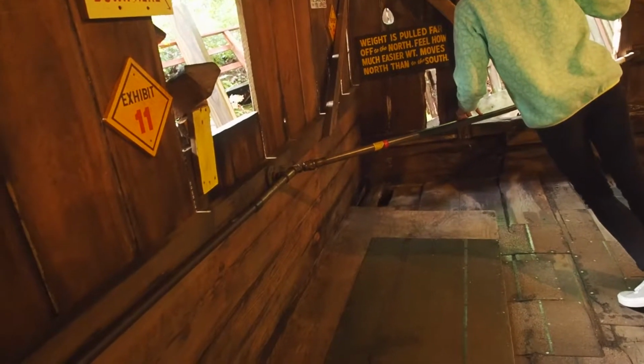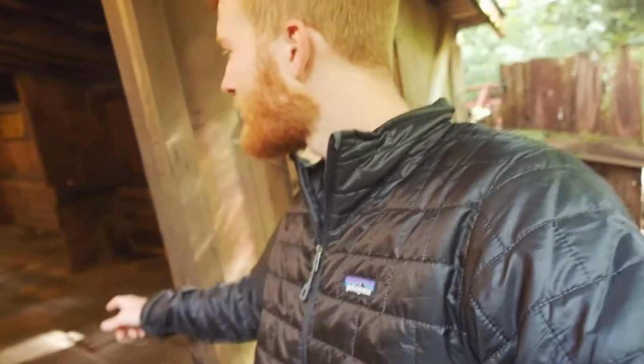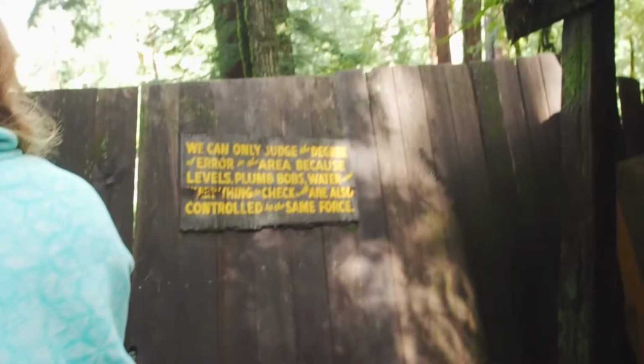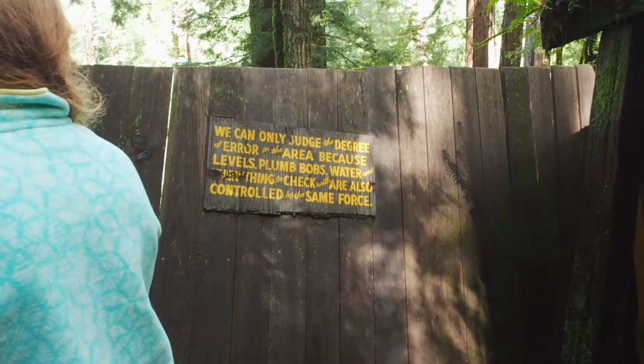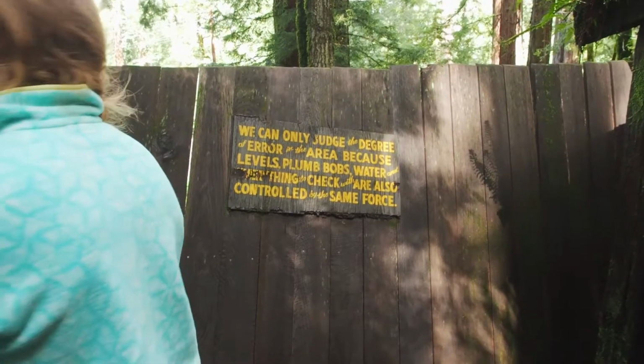What's this one? Weight is pulled far off to the north. Feel how much easier it... Because you want to straighten it up, but obviously this is straight where it sits. As much as you know that it's all just made funny and made to be wonky. When you walk through there, you do tend to stumble around a bit. You can only judge the degree of error in the area because levels, plumb bobs, water and everything you check with are also controlled by the same force.